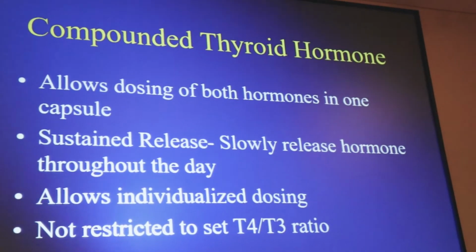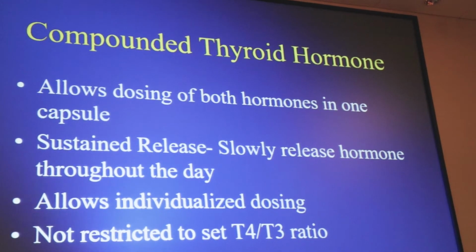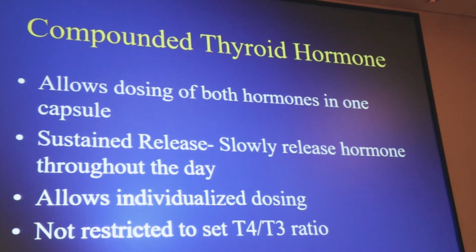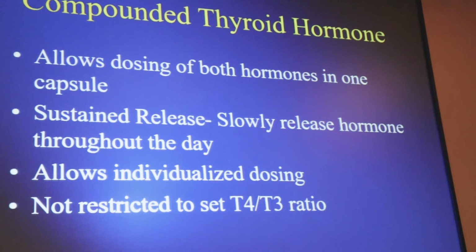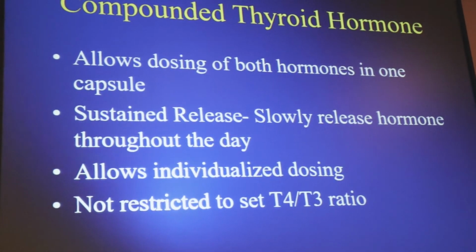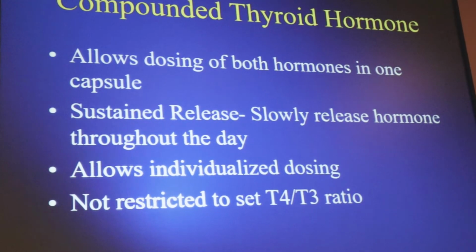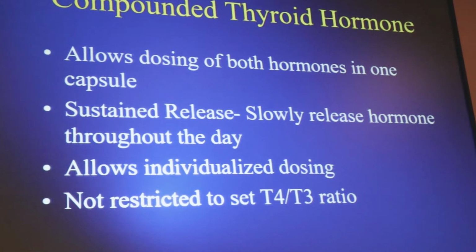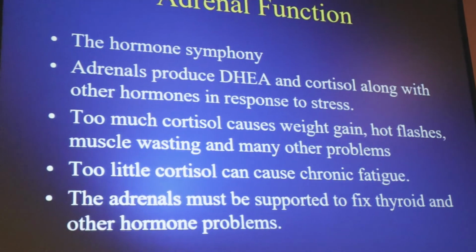So one of the nice things about a compounded prescription is that you can make a sustained release T3. In a compound pharmacy, they can make up a sustained release T3 that can last 8 to 12 hours, all day long. And that is a benefit when it comes to dosing T3 for sure. And not only that, but with compounding, you can also change the ratio of the T3 to T4. So if they don't need more T4, just need more T3, you can give them just more T3.